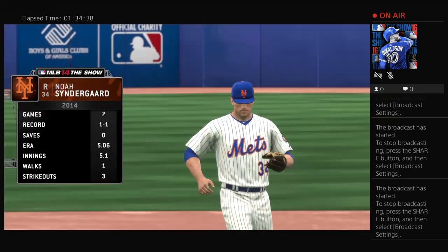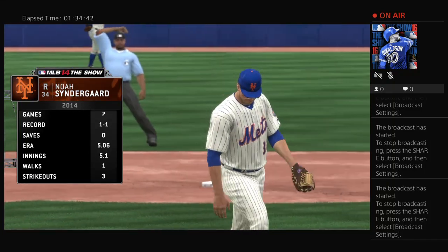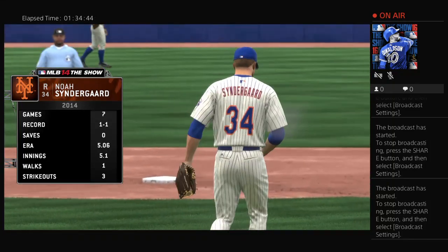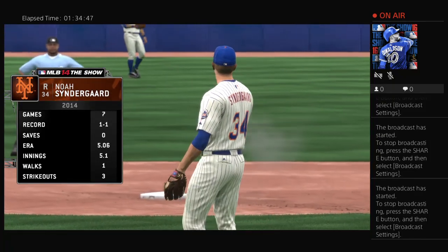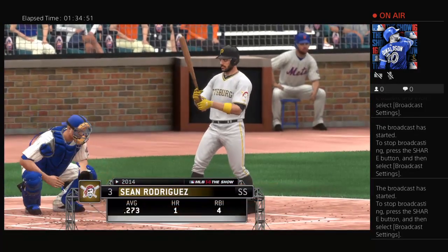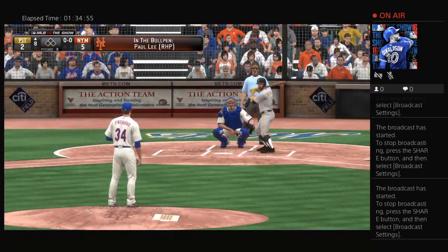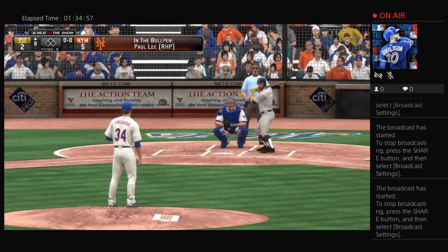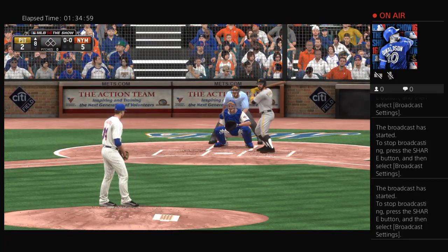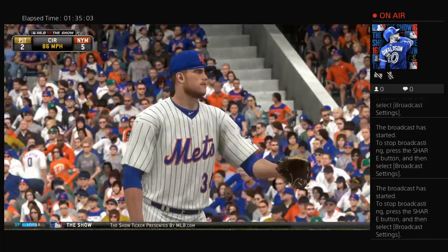Number 34 will come in and pitch now for the New York Mets, number 34. Sean Rodriguez will stand in now as he'll be getting his first plate appearance in this one here in the 8th. Now action in the bullpen as their closer starts to get loose out there. And a high strike there, 0-1.